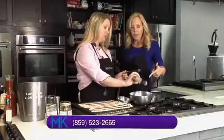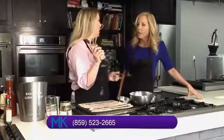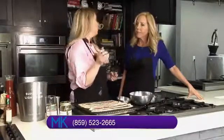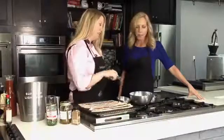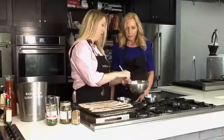I've never used the Chinese 5-spice. Can you get, I mean, that's just in the spice section with all the others? You can just get the blend anywhere. This is Private Selection, so I think this came from Kroger. All right, so we've got our brown sugar, our spices.